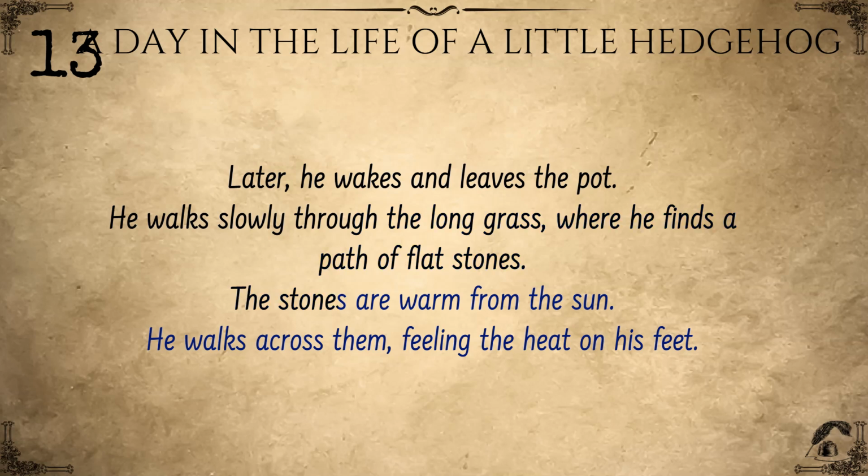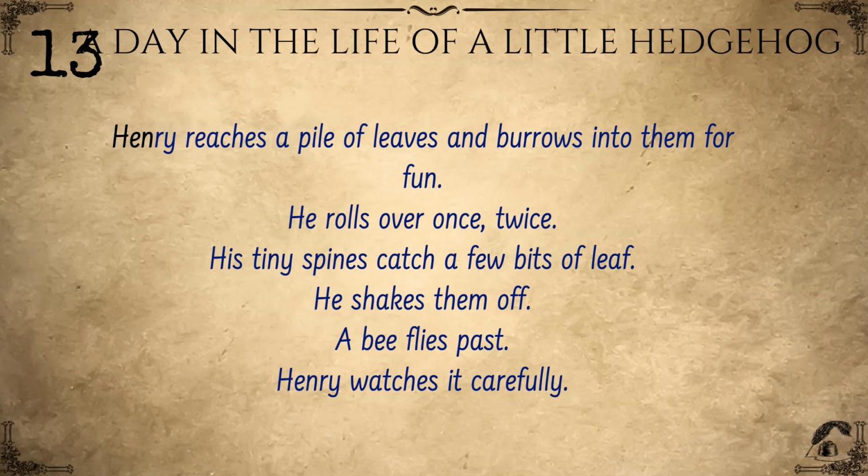The stones are warm from the sun. He walks across them, feeling the heat on his feet. Henry reaches a pile of leaves and burrows into them for fun. He rolls over once, twice. His tiny spines catch a few bits of leaf. He shakes them off. A bee flies past.